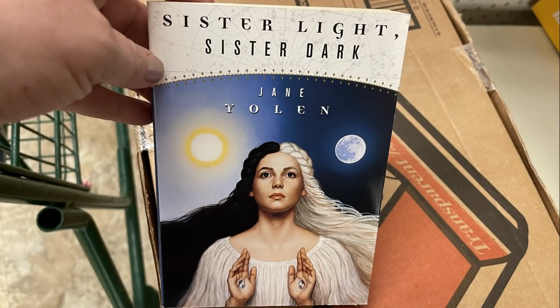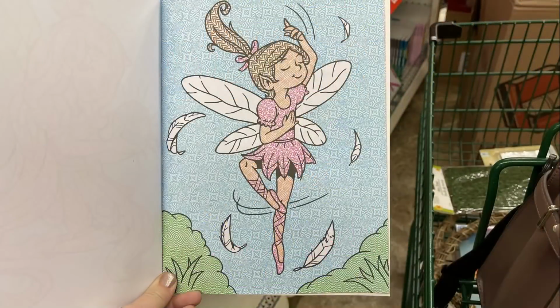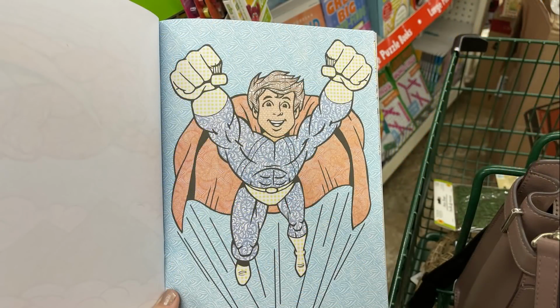They also had their paint with water books. They had 2 new ones, the fairies and the superheroes. These are really a lot of fun because they don't make a mess. You really just need water and a paintbrush, and they color in very nicely.